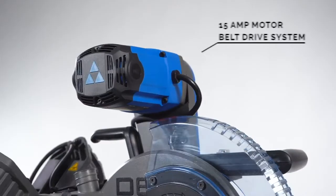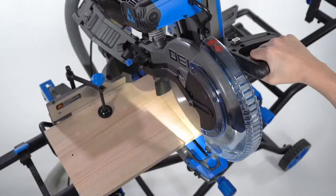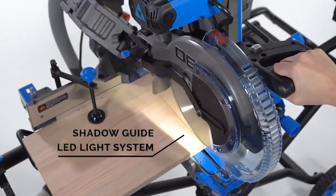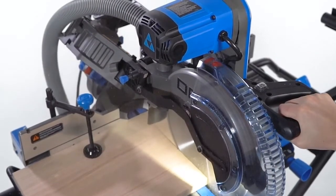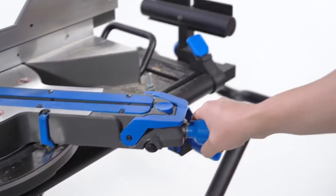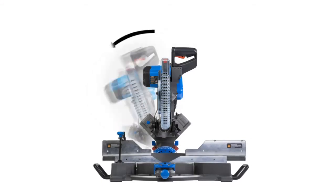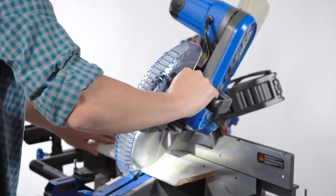The 15-amp industrial motor has a belt drive system for smooth cutting and quick motor braking. The shadow guide LED light system indicates blade travel and lights up the workspace. It has a 52-degree left and 60-degree right miter capacity with 10 detents, or bevel to 47 degrees left or right so you can cut it the way you see it.